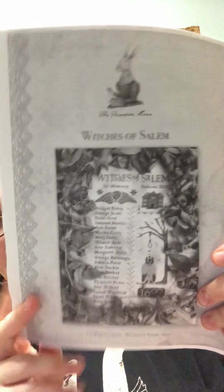So let's talk about what the wheel spun for next week. I always start my new weeks on Sundays. This Sunday, I'm going to be starting The Witches of Salem by The Primitive Hare with Emily C. I picked out this 32 count Days Gone By hand-dyed Belfast. I think I only need half of it, so I'm going to cut it down the middle lengthwise, and I already have something planned for the other half.